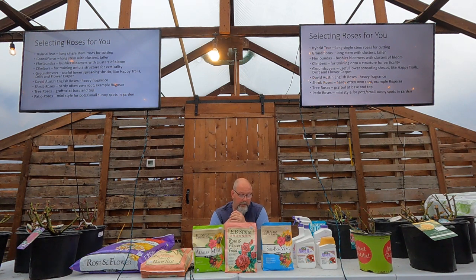I think ground cover roses are a great choice for a lot of space filler. Again, I'm looking for color, flower power. Maybe I'm not going to walk out there and go, ooh, you smell delicious, but I look out my window, I'm like, wow, look at that. I got flowers everywhere. Ground cover roses are a great way to go.